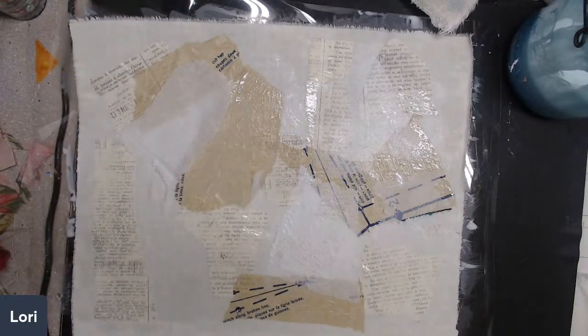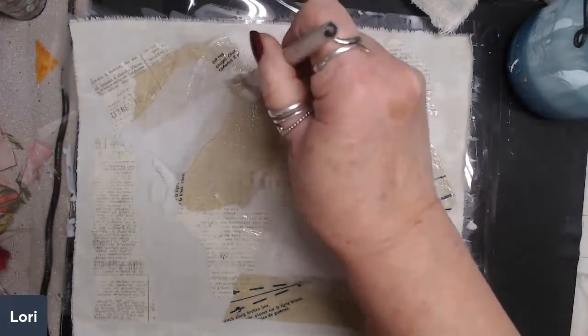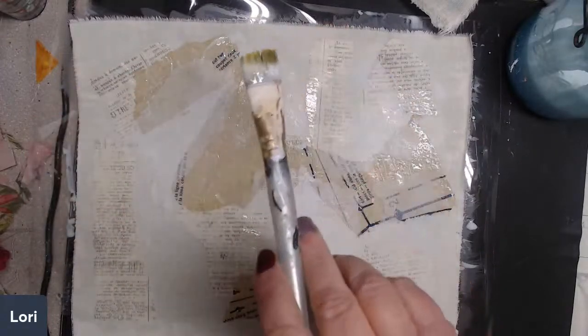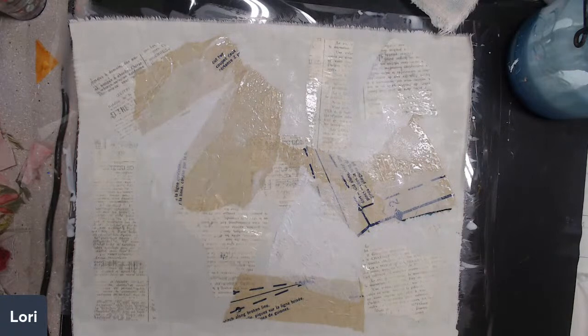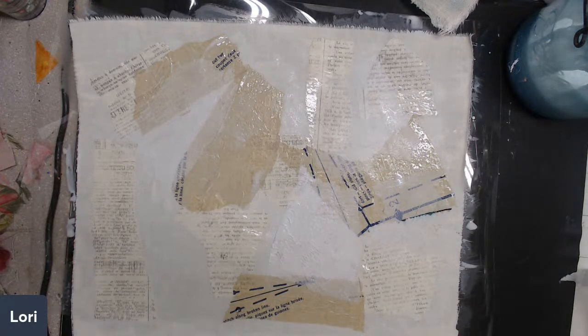Or the rice paper. You know how Stamperia has rice paper? Once I get this one done, what I'm going to do is a couple other things with the pieces that I did finish and that I dried. And we'll see how that goes. Of course, the napkin's not giving you any color because it's just a white backing, but it's helping to build texture and layers.